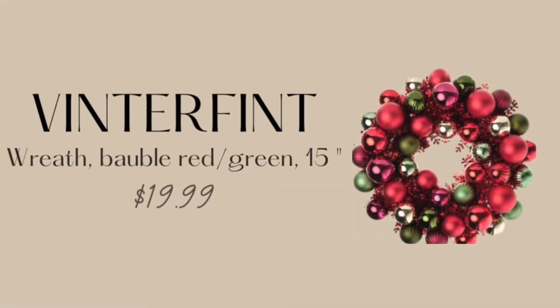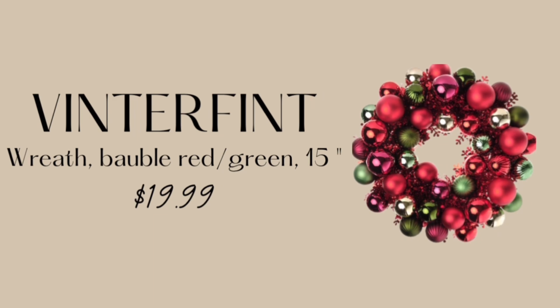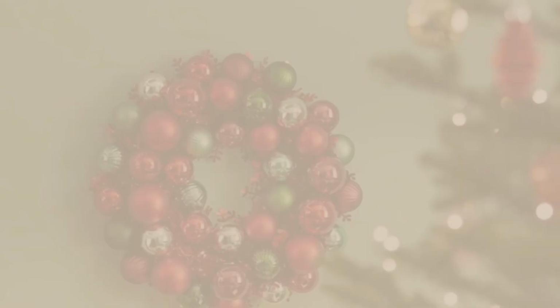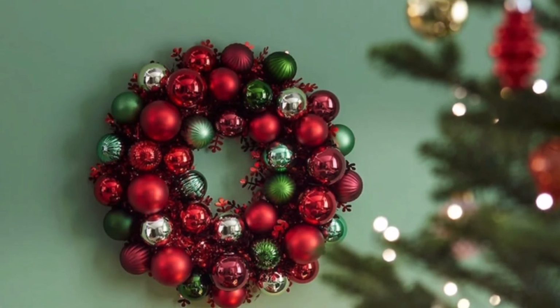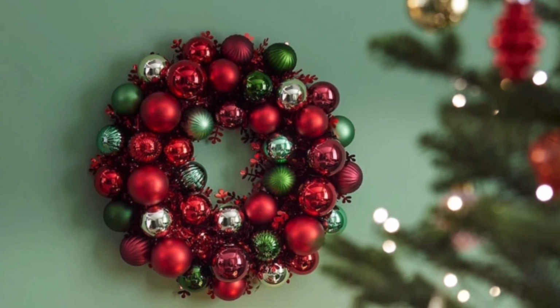Add a classic holiday touch to your home with the VINTERFINT red and green bauble wreath. Measuring 15 inches in diameter, this wreath features glossy, festive baubles that reflect light beautifully, creating a welcoming, cheerful vibe. Perfect for hanging indoors or outside, it's a timeless decoration that brings traditional Christmas charm to any space.